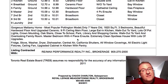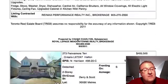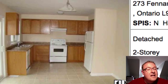At this price, at $469, you could buy a home that's 21 or 2,200 square feet. 4 bedrooms, you can get a lot more size still with some upgrades there. So it'll be a bit tricky for them, I think. Okay, 273 Fenimore, same kind of things, about 1,800 square feet at $470.